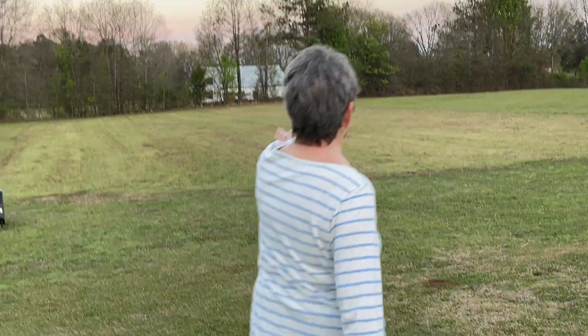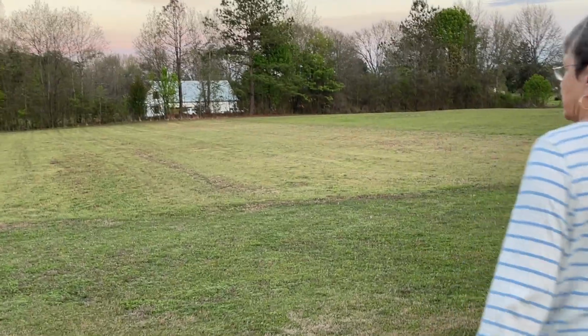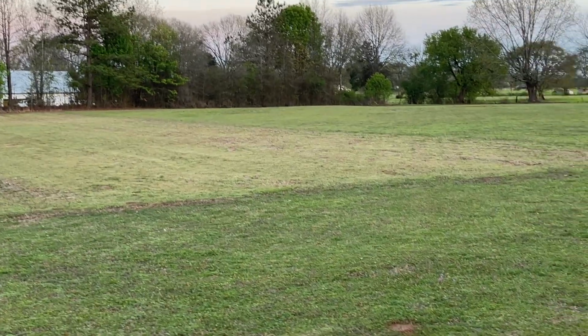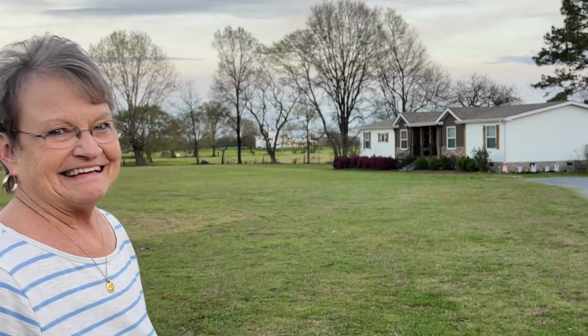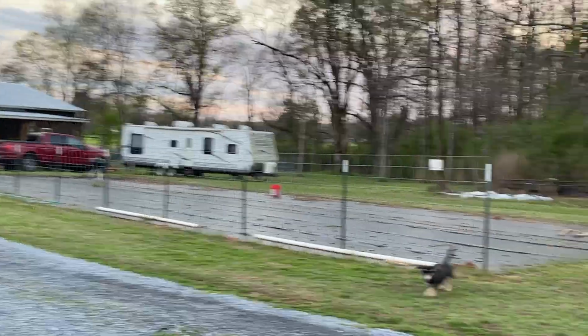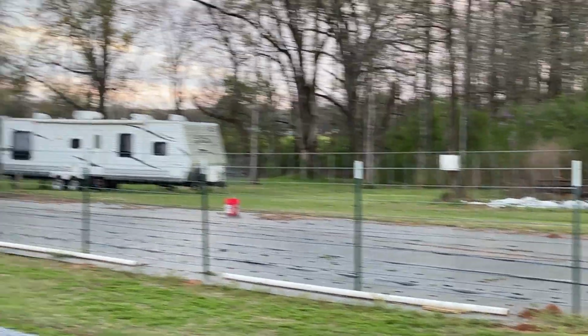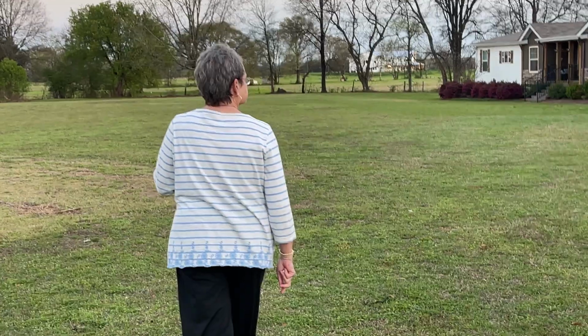Now this over here will be plowed up, and Harold's brother will have part of it for his garden. We're just, there's a little country in me. Now over here, a friend from church has beehives. You can hear they've got the music playing under the barn.